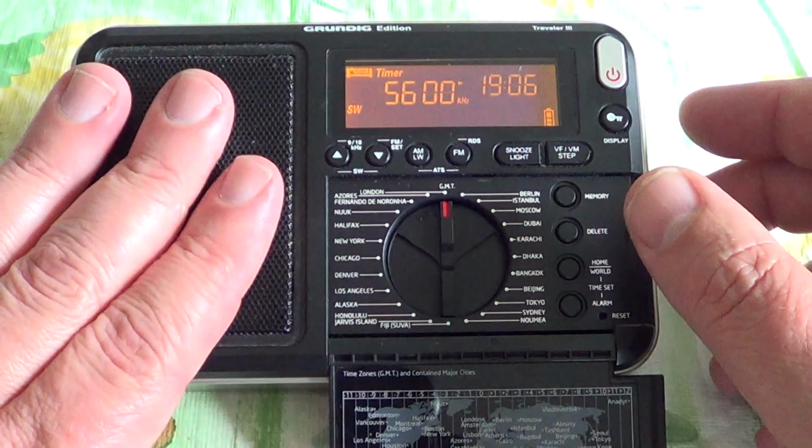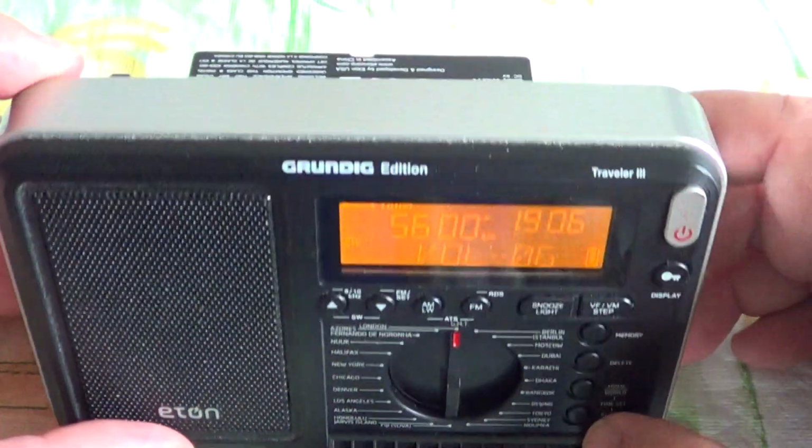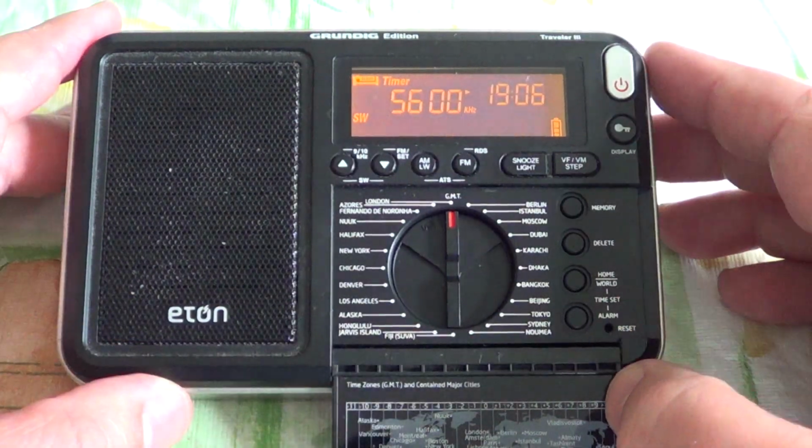The audio is nice. It could be better, but I mean, for a small speaker the size that this is, it's actually surprisingly nice.